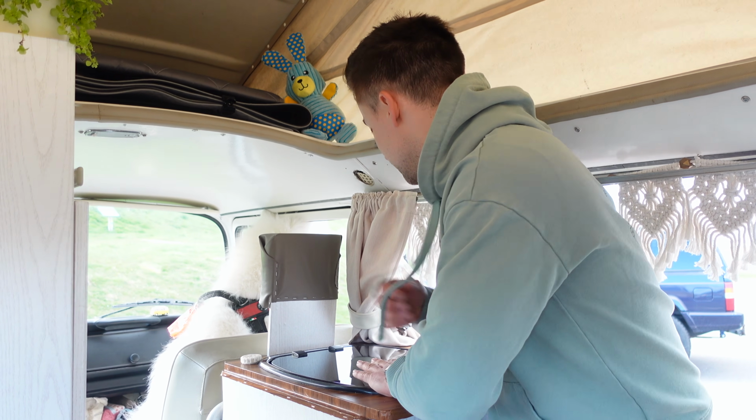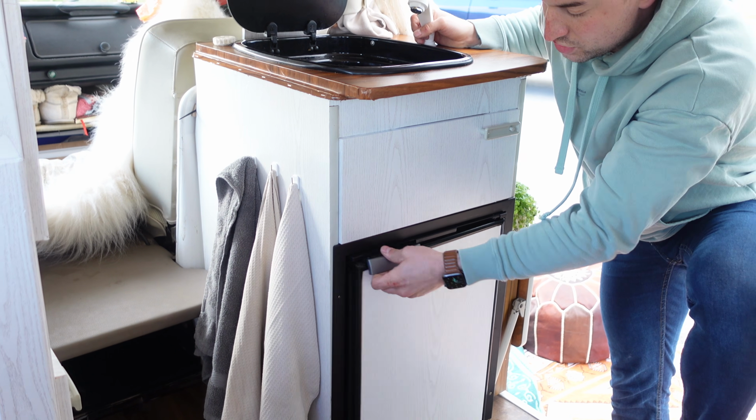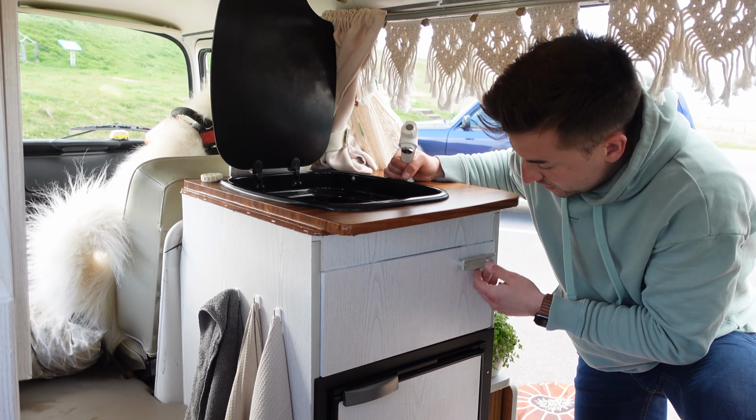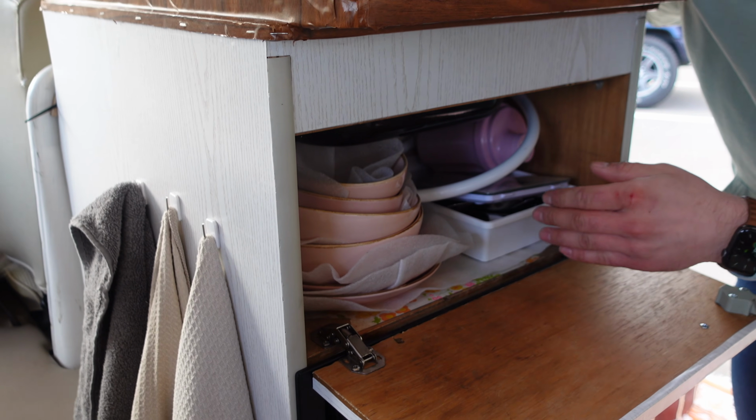We have our sink right here. Down here we have our little fridge, which we actually bought. It's a new one. Works perfectly, it's super energy efficient. And then we have a little storage area where we put all our plates and bowls and so.